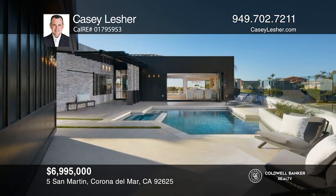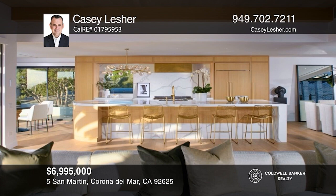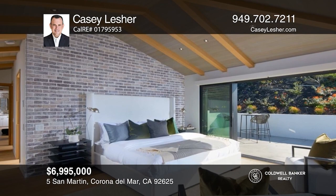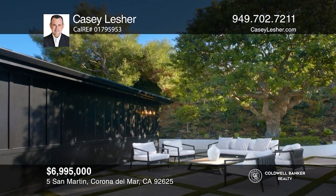Sited on a single, loaded street on an elevated corner lot, this single-level home with an open floor plan has been extensively rebuilt, remodeled, and reconfigured to highlight the finest in fixtures and finishes, and accentuate the expansive ocean, Catalina, harbor, and city light views. Live the Corona Del Mar lifestyle in the coveted community of Spyglass Hill, with proximity to community parks and elite amenities, plus an easy commute. Casey Lesher would love to tell you more.